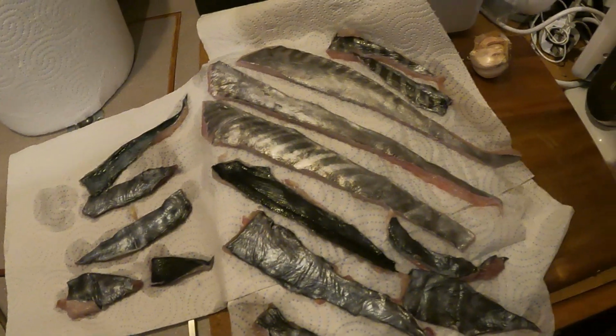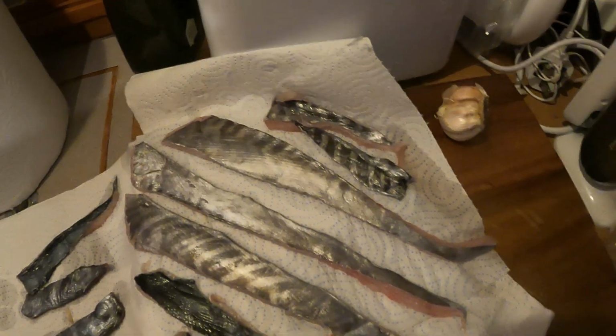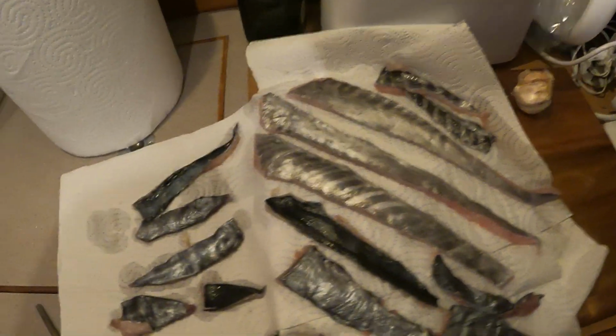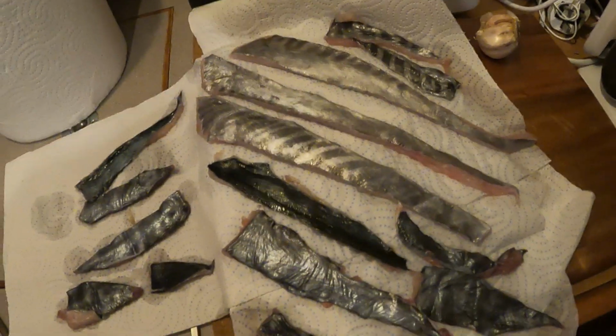I'm preparing all the Wahoo strip baits, which I cut from the Wahoo we caught the other day. It's quite useful, every time you catch a fish, to make some of these strip baits from the back ends of the fish, or the head, or general belly cuts which you're not going to use the meat from.